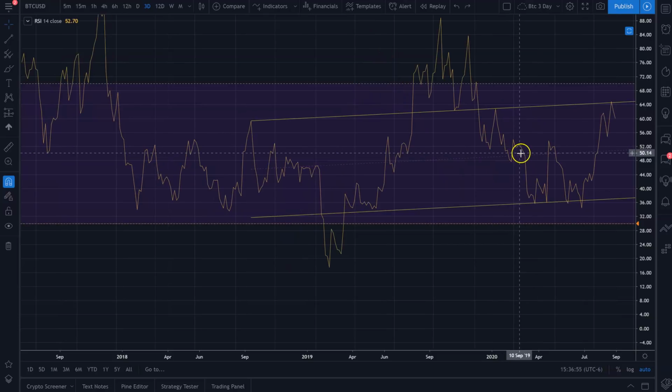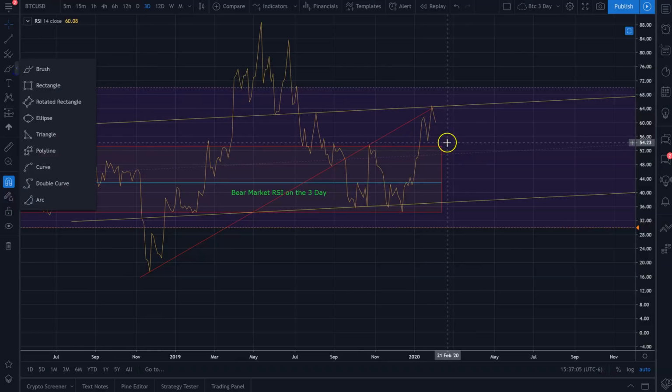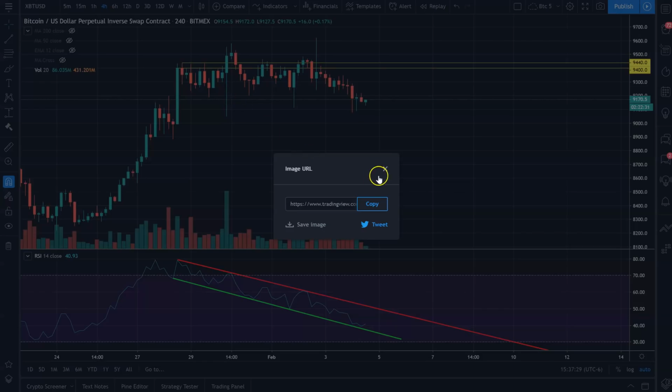Now, why is that important? Well, let me put all the lines in the box back on there. See where that middle of that channel is. As it's curling up here, it's very possible that when it comes back down, it might actually come down and basically act as support, which would be right around the top of this box again, okay? Could see something like that. Again, if it falls back inside the bear market box, I think that's bad news for Bitcoin. I think we're going lower. So essentially, that's what I'm saying on Bitcoin.